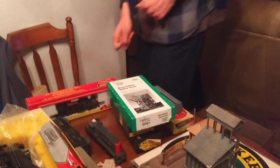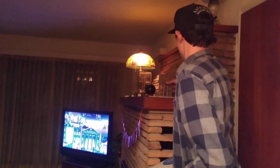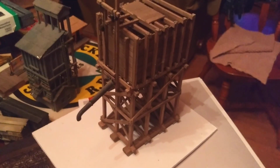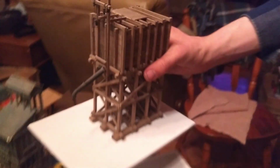Branch line water tank. What's that? Branch line water tank. That's that thing. Bring it over here. My cord's not long enough. This goes as the 74, and I'll show you 74 later. It's another little old water tank. Colorado something. It reminds me of CNS one. I think CNS had one like that. Or Rio Grande Southern.